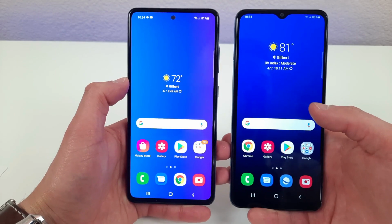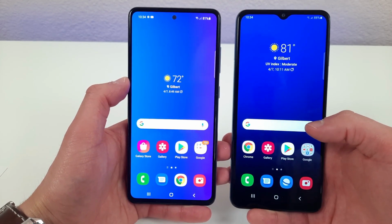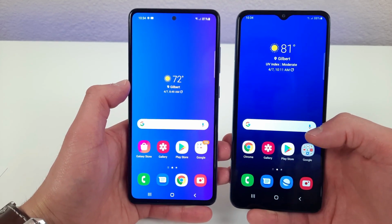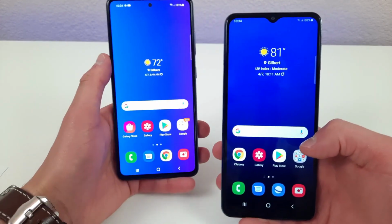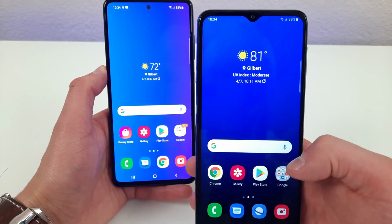How's it going, guys? This is Andre here with the Kevin Breeze channel, and in this video, we're going to be doing a comparison between the Samsung Galaxy A52 5G and the Samsung Galaxy A32 5G.